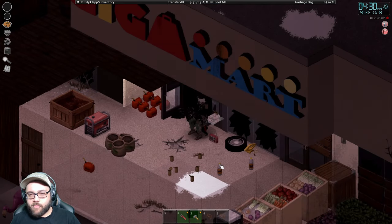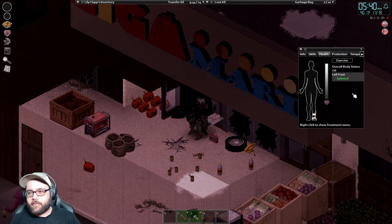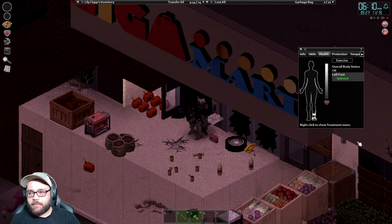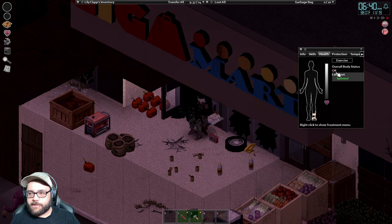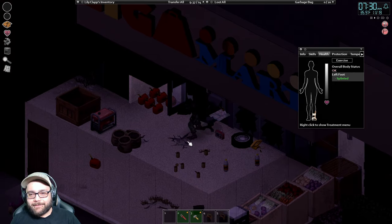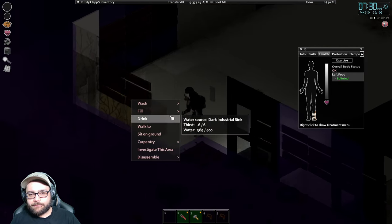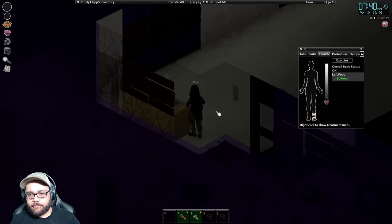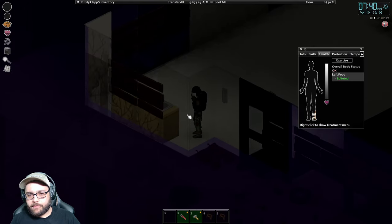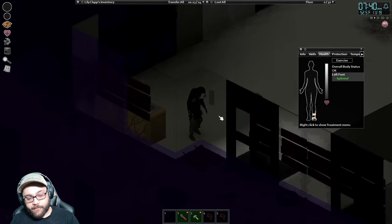My wound was pretty much healed. I took it off to check, and now I can't do anything because it's reset. How else are you supposed to tell if your wound is okay? Overall body status, okay. Right. Yeah, that's real cool, man. Real cool. I'm annoyed. I've got other things to do than sit here and babysit this fracture.